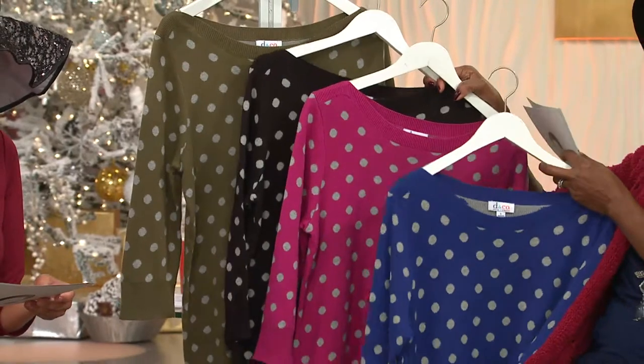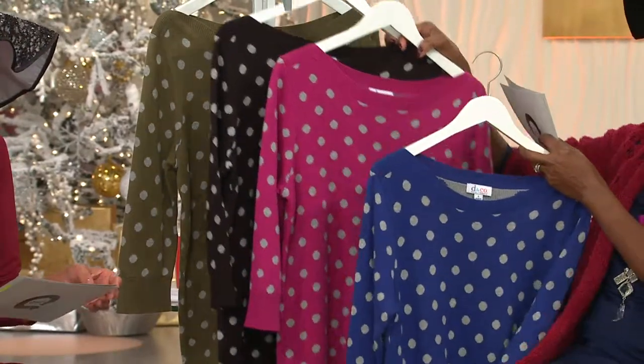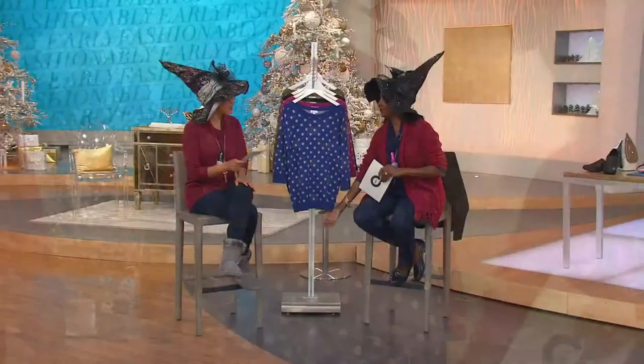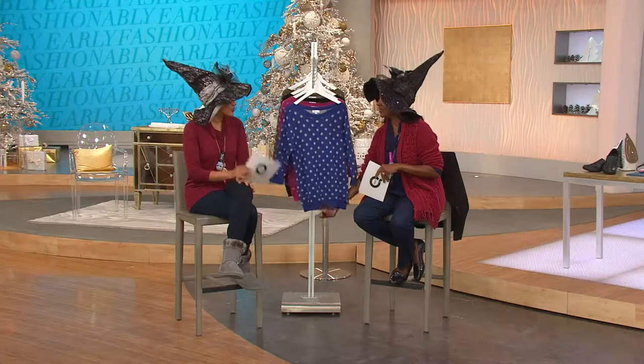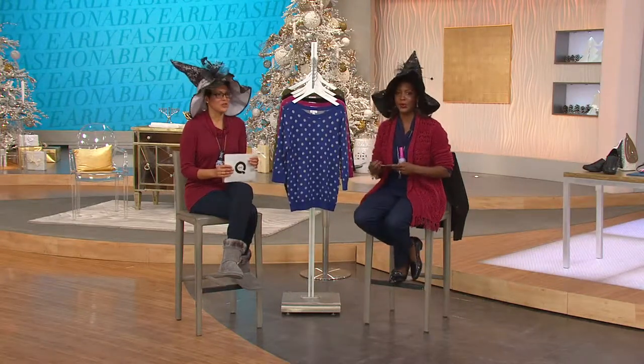And your colors: that lapis blue, the winter berry, the black, and the deep olive. First time on clearance price, so you're saving $9 and change. Just figure time and a half on the shipping and handling. It's just gone with that great savings. Gone. All right. It's beautiful.